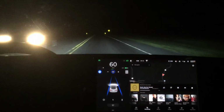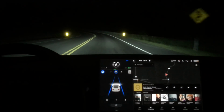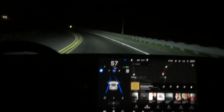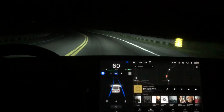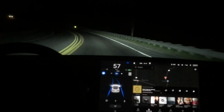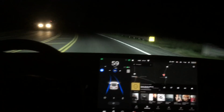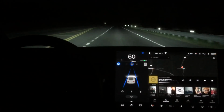So we're on a straightaway right here, passing a couple other vehicles until we get to this curve here, and you can see we get a lot of regen there. So the car is slowing down as it approaches the curve. You can see here that green line means that the regen is turned on. The autopilot wants to slow down the vehicle until it's able to see how sharp this curve is, and once it's able to see where the curve is taking you, then it starts to speed up again to the set speed, which in this case is 60 miles per hour.